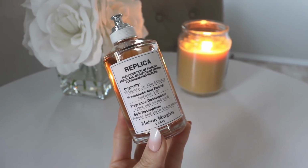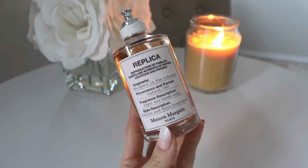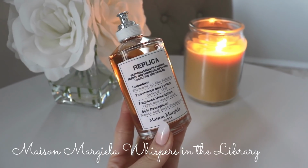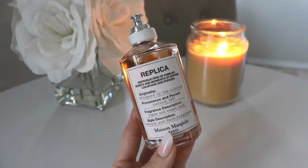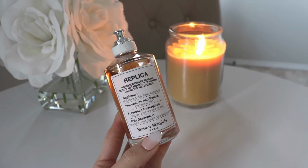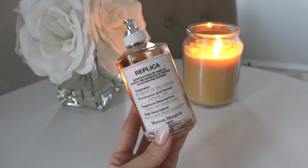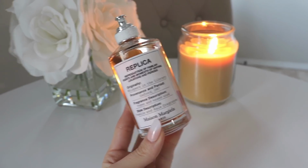Okay, and fragrance number 2 is from Maison Margiela, and this is from the Replica line, and this is Whispers in the Library. So this one was not a blind buy for me. I actually smelt this in a Sephora along with By the Fireplace, and I really liked this one, but I didn't fall quite in love with it that day enough to buy a full bottle, but I kind of always knew in the back of my head that I would come back and revisit this one, and this is just such a beautiful, cozy, warm fall scent.